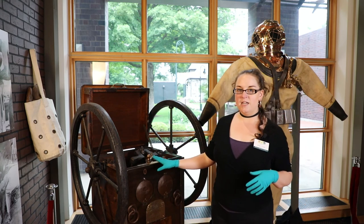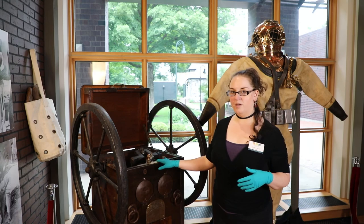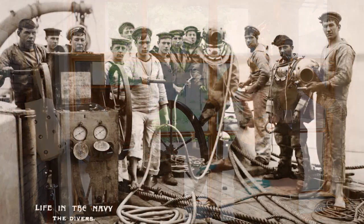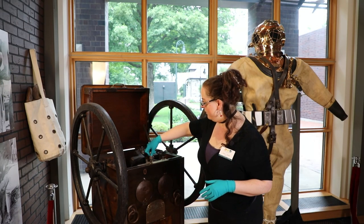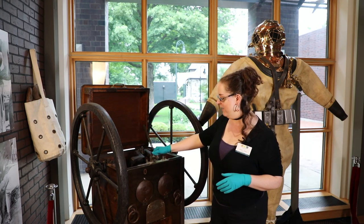This one is a pump lever action type of pump. So you would have a four-man team. This is very, very heavy, and it was made that way so it can't tip over. It needs to also be able to support all of the steel and iron equipment that's in it. You have a knob right here that what you would do is move it. Doesn't want to move for me today. Ah, there we go.